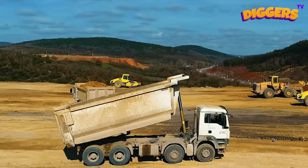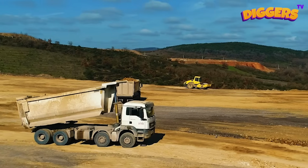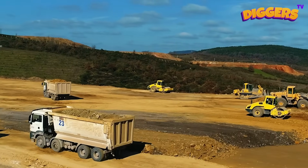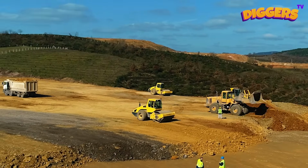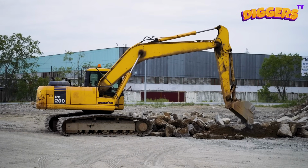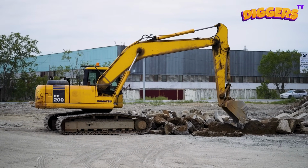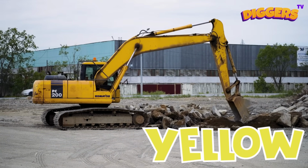A new road is being built here. The work is already in full swing. At roadworks, a lot of different construction machines come together to get the job done. What a great team! What color is this machine? Exactly. This digger is yellow like a banana.